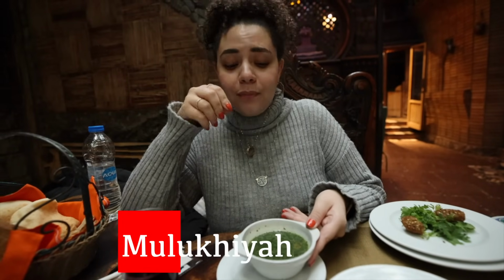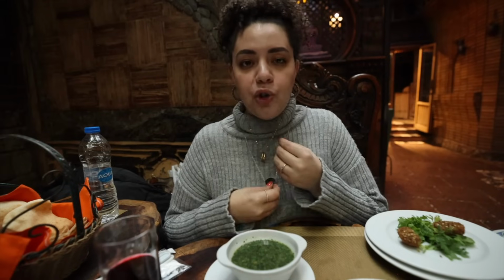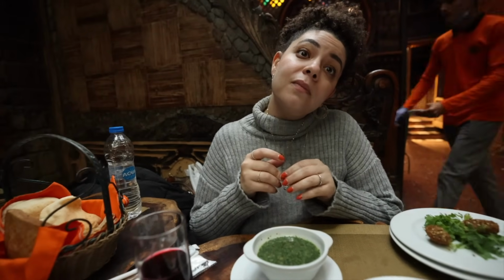So what is molokhia? Molokhia is a weed. It looks like a very generic leaf. They're called jute leaves or Jew's mallow. Okay, can I interrupt you? Do they also call them Egyptian spinach? Sometimes. Yes. So how is this dish made? This is a broth-based dish.